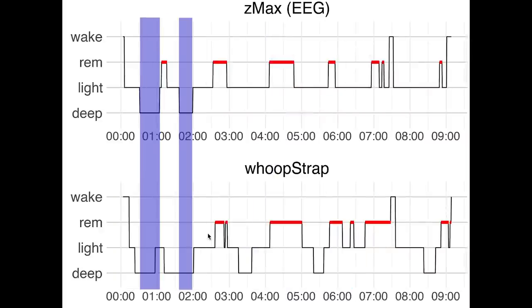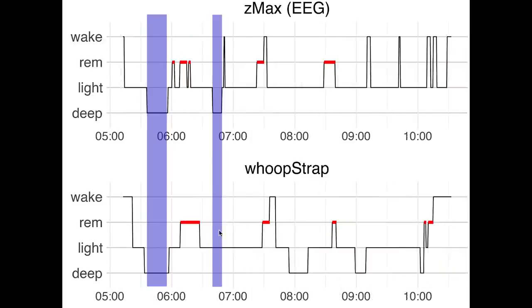We see something similar for this night. All the deep sleep I had was detected, however a lot more was detected, especially near the end of the night. We also see for this final night that more deep sleep was detected near the end of the night.